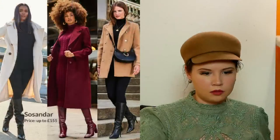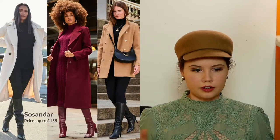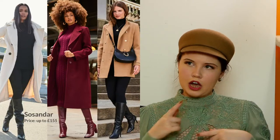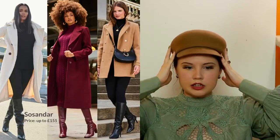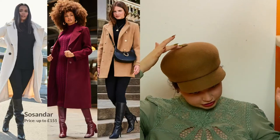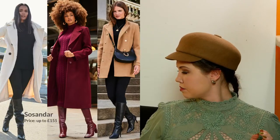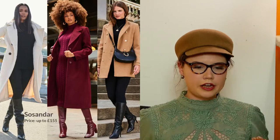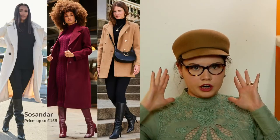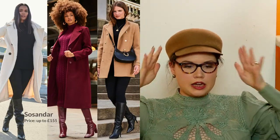But these sorts of hats are going to go with the more casual coat style, like, I don't know if I'm seeing what you're seeing mirrored, but with the camel-coloured coat, this camel-coloured hat, and it's got a button decoration on the top, and it's sitting like this. And here it is with glasses. I think you can definitely get away with wearing something like this with glasses because you've not got any big decorations. It's just the peak.